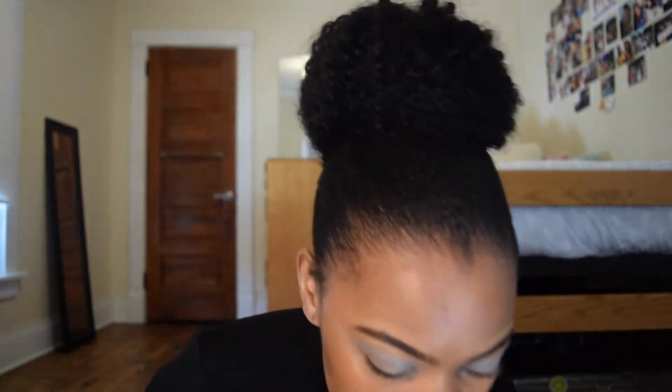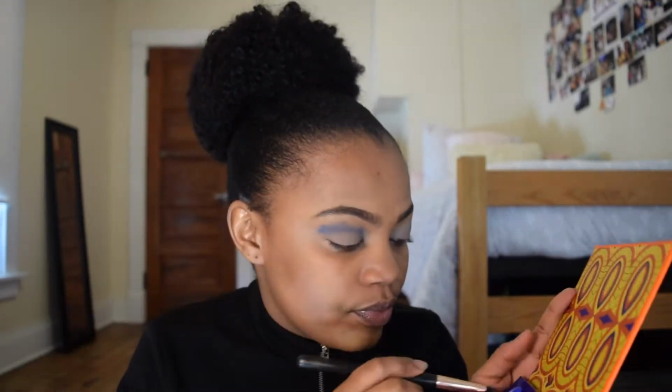Now that that's done, I'm going to go in with the Afrique palette, and I am going to use the color Côte d'Ivoire, and I'm just going to put that in my crease. So I actually didn't expect that blue to be that blue, so I'm going to go in with the brush that I used for the lighter blue and just try to blend some of that in.